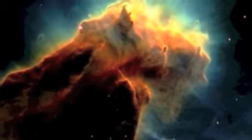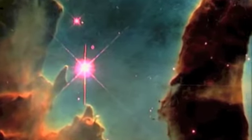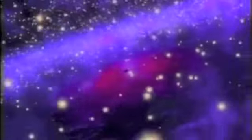Most nebulas are 97% hydrogen, 3% helium, and trace amounts of other elements. Many nebulae form from the gravitational collapse of gas in the interstellar medium, or ISM. The coldest nebula known was just 1 degree above zero.